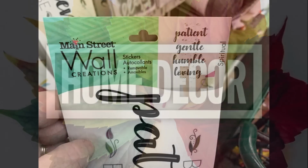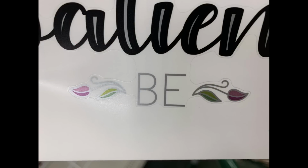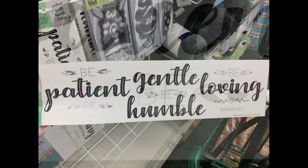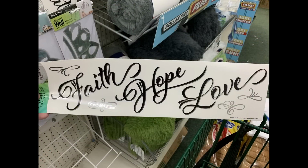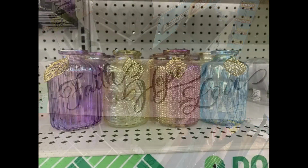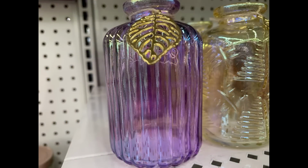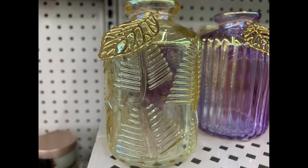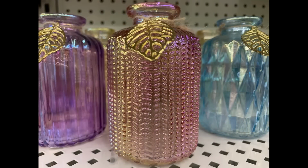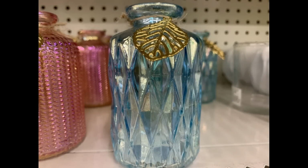So first they had the Main Street wall creation stickers. They had the be patient, be kind, be loving, be gentle sign. And then they also had the new faith, love, hope sign wall stickers. They had some new miniature decorative jars. There's 4 different ones. You can get the purple one with the gold leaf accent. They also had yellow with some leaf accents up the side, a pink one or a blue one with some etching diamond shapes in those.